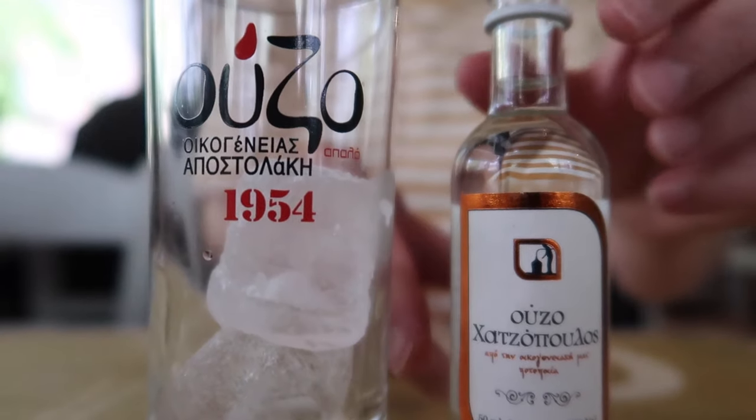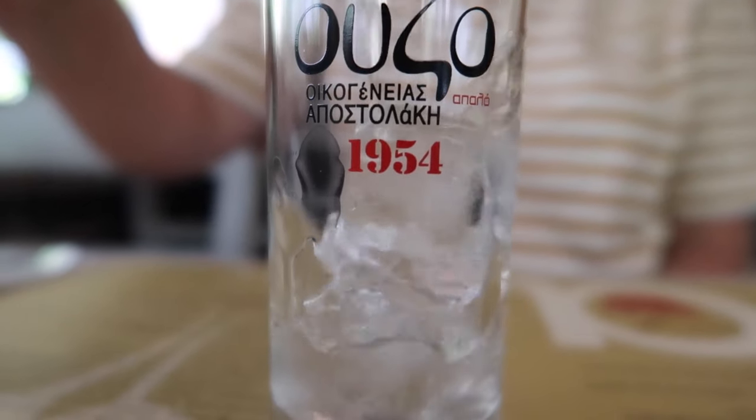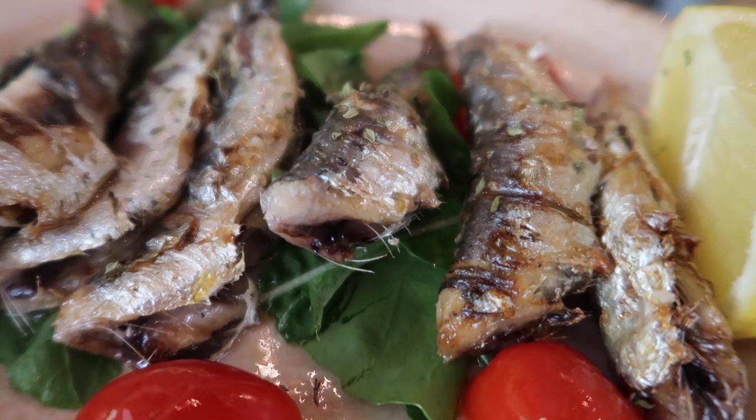So ouzo can only be called ouzo if it's made in Greece. It's an anise flavored liqueur. If you've ever seen My Big Fat Greek Wedding, you can see that the entire family's getting smashed. So let's see what this tastes like. It tastes like licorice. So not only is it flavored with anise, it's flavored with coriander and allspice.